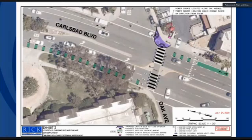Again, in-pavement lighting, flashing light will be installed, and crosswalk marking will be upgraded to a high visibility style. Curb extension is only proposed on the east side of the street of the crosswalk because of the limited roadway width on the west side of the street to allow for curb extension.